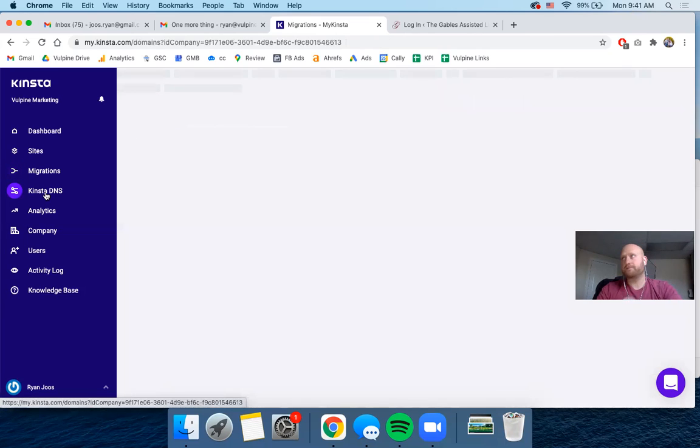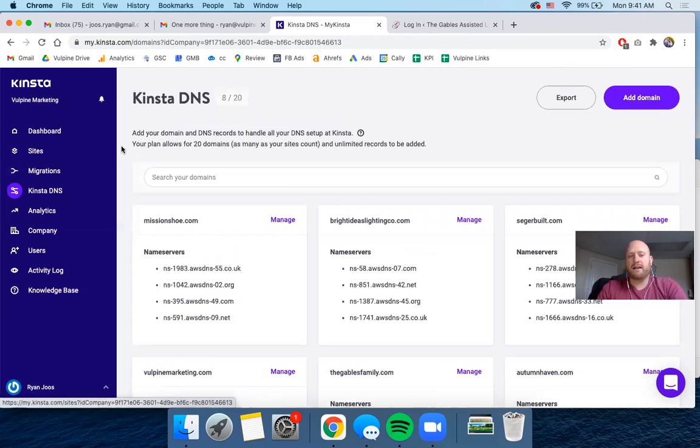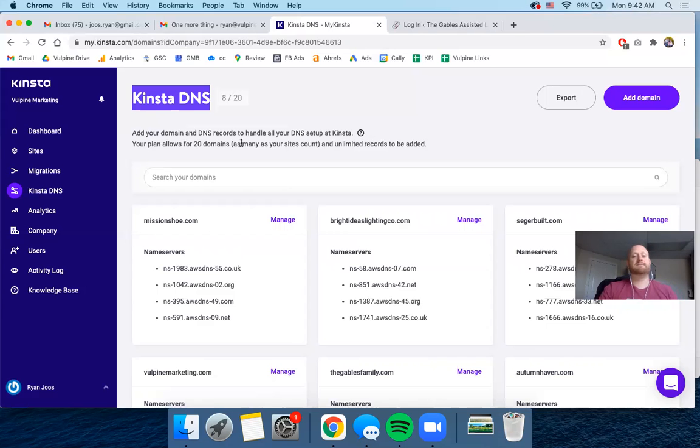Kinsta DNS. So GoDaddy and different things like this, they have DNS settings. They have those domain settings in the back end of their platform, which is great. Now, if you don't want to use their DNS options for one reason or another, you can actually use Kinsta's service as well. It is kind of a premium domain name service, and I think it's fantastic. I think it works really, really well.